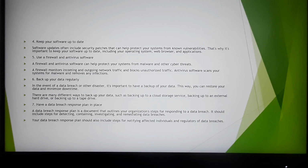Keep your software up to date. Software updates often include security patches that can protect your system from unknown vulnerabilities. That's why it is important to keep your software up to date, including your operating system, web browser and applications. Use a firewall and antivirus software.